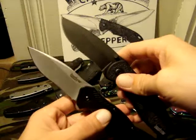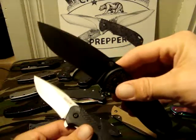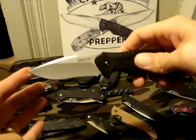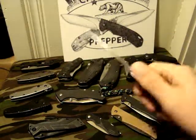But it just reminds me of a value version of this. You can get this for about $24, and this is more like $60 to $70. Both great knives, but the Clash is just a great buy for what, like $24, I think. This thing is awesome.